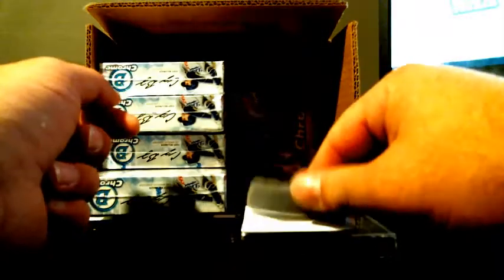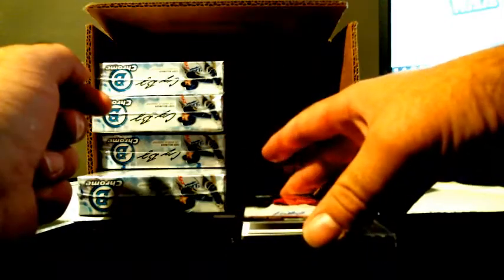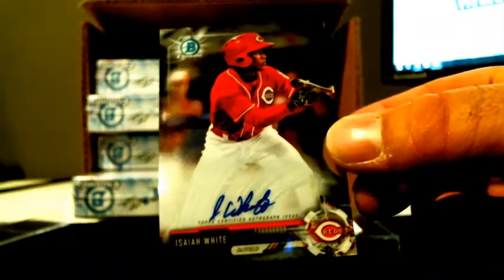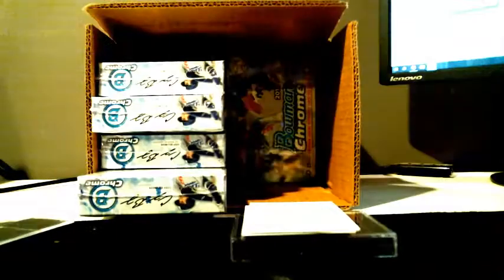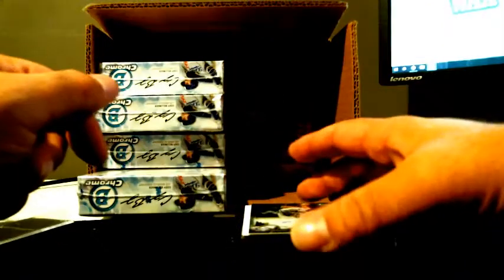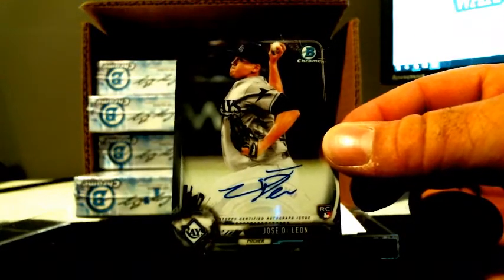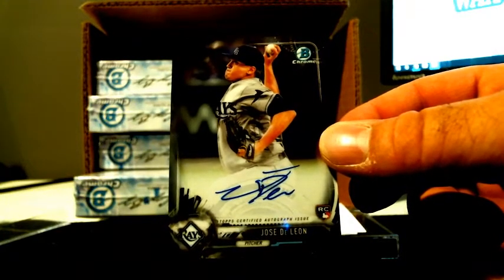night at 8 o'clock. Another cool thing that we're doing with this case is making a keeper break. Isaiah White is our first hit for the Reds. And by keeper break, what I mean is, let's say you bought Isaiah White for $22.95. You can get Isaiah White again for $22.95. No bidding on eBay. It's your option to keep him. We'd have to know within 24 hours of the end of the break, actually probably sooner than that, so I can auction off the remaining players that no one keeps.